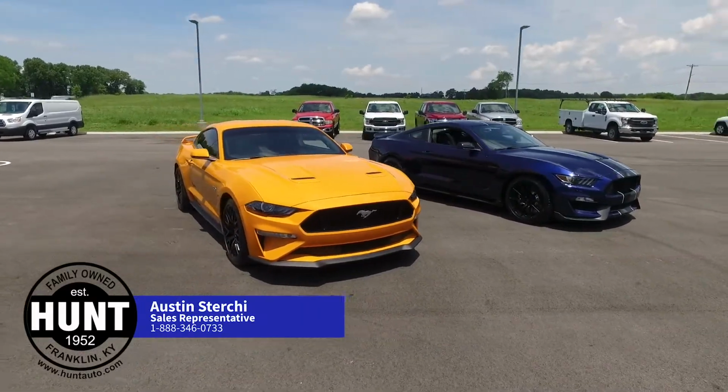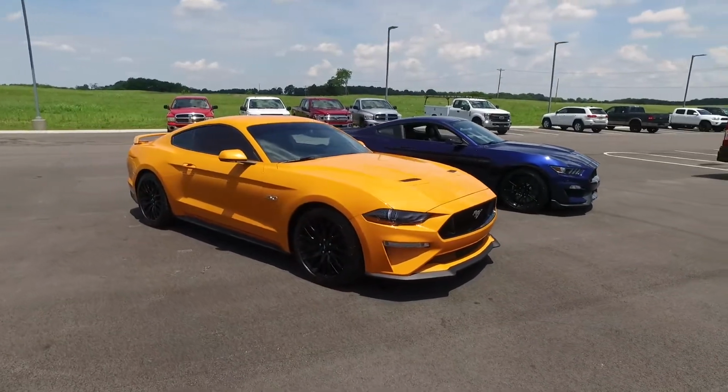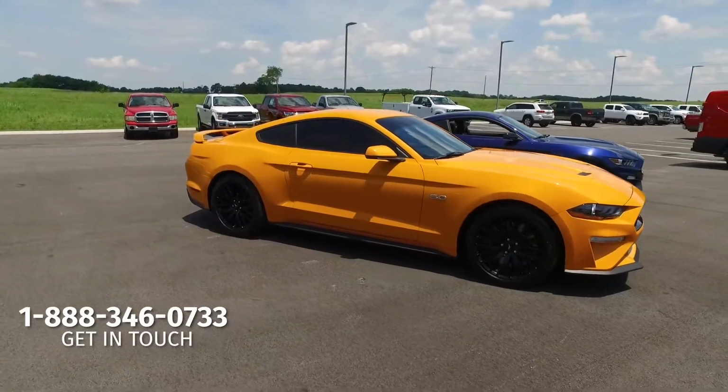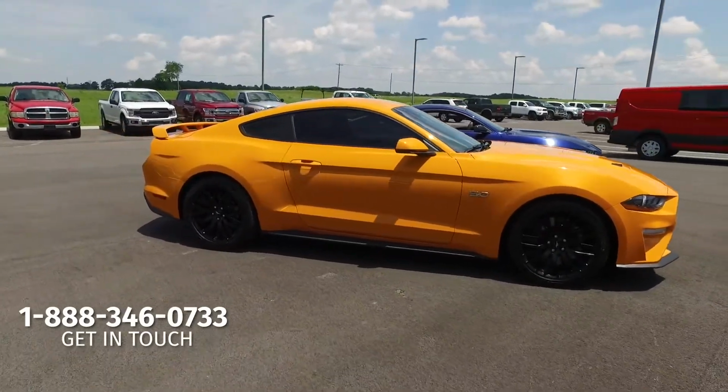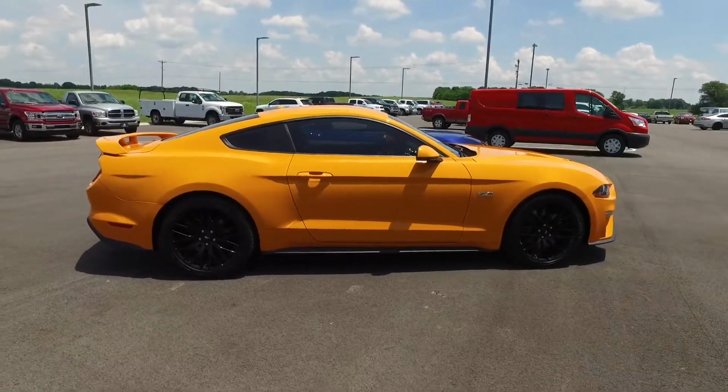Got a couple of Mustangs to show you today. They both look brand new, but one of them is actually used. I've actually got a 2018 used Mustang GT. Now, this one is an automatic, so I know some of you folks out there disagree with an automatic Mustang, but they do make them.